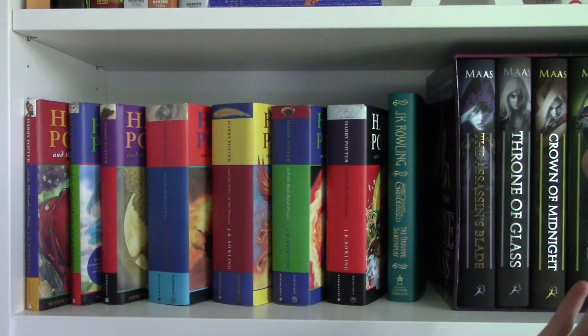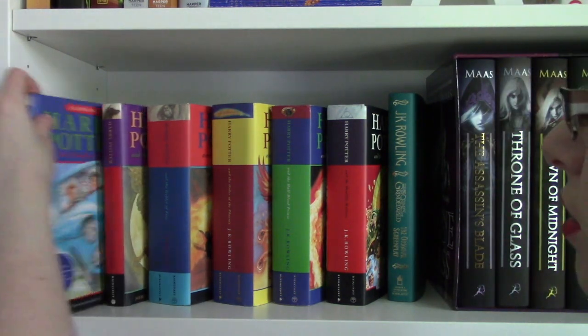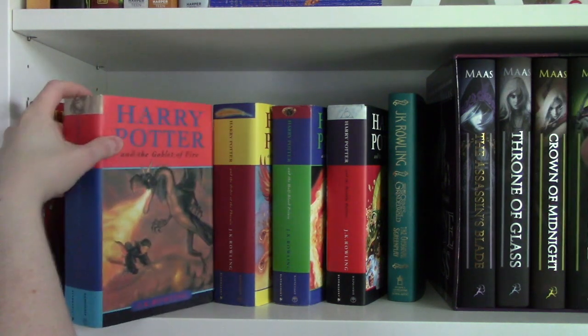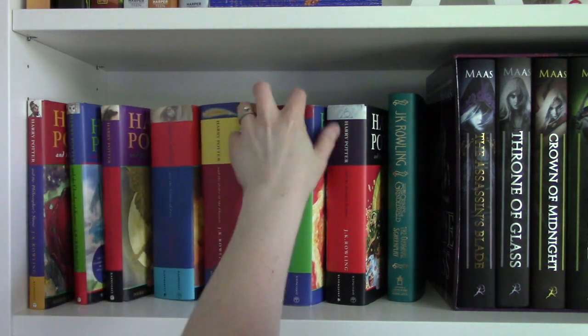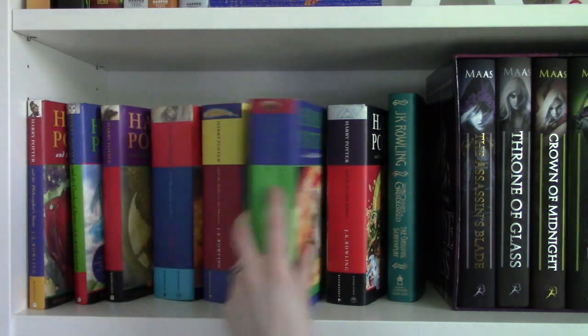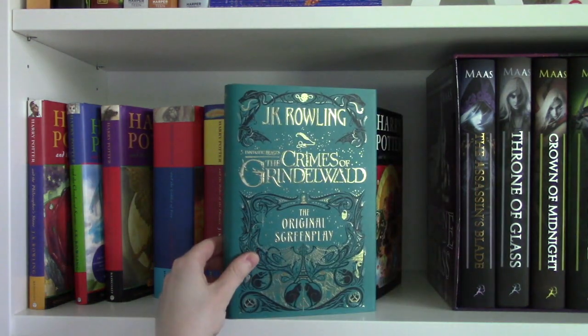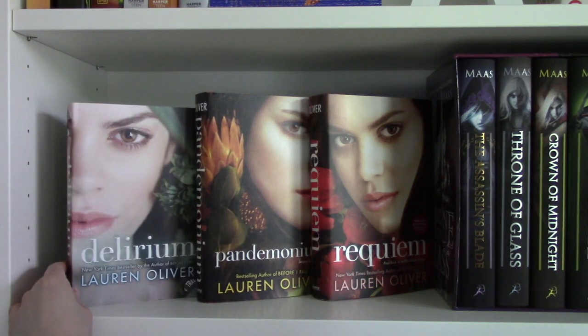So I have the Harry Potter series, Harry Potter and the Philosopher's Stone, Chamber of Secrets, Prisoner of Azkaban, The Goblet of Fire, Order of the Phoenix, Half-Blood Prince, The Deathly Hallows, and then the screenplay for The Crimes of Grindelwald. I have the Delirium Trilogy, which consists of Delirium, Pandemonium, and Requiem by Lauren Oliver.